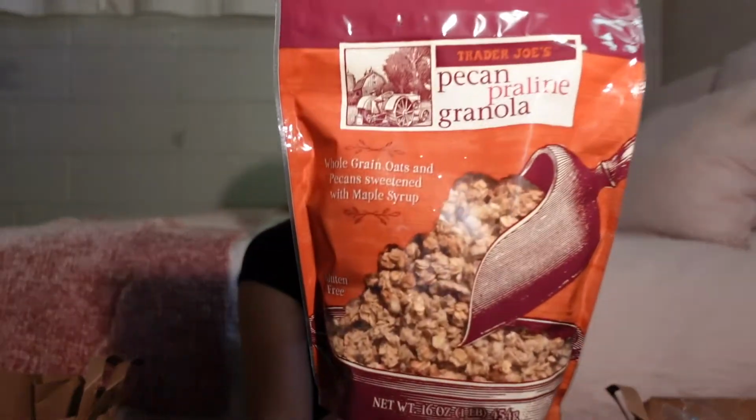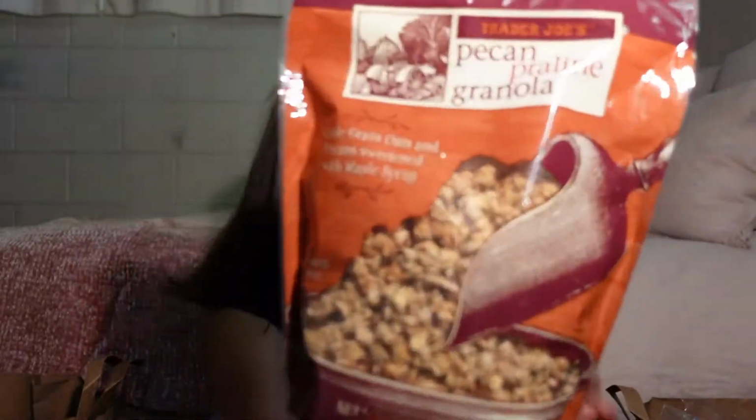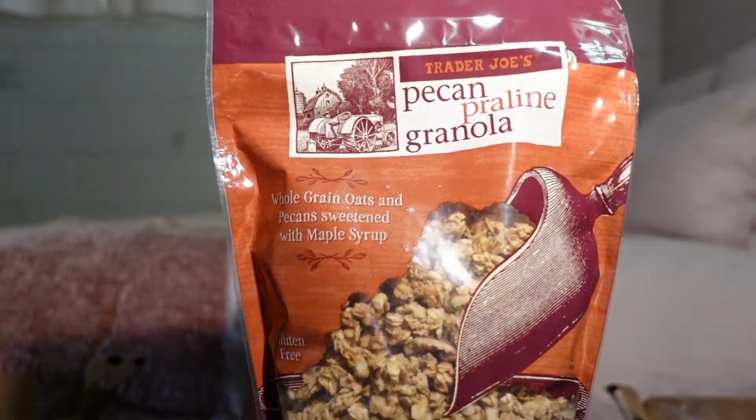All right, so then in the miscellaneous category, I needed a granola because I have a vegan yogurt right now, but I just don't like to eat yogurt unless I have granola and fruit with it. So this one is pecans and pecan praline granola. And it is totally vegan. So I'm expecting this will be yummy. It's whole grain oats and pecans sweetened with maple syrup. That's just what I'm looking for my yogurt.